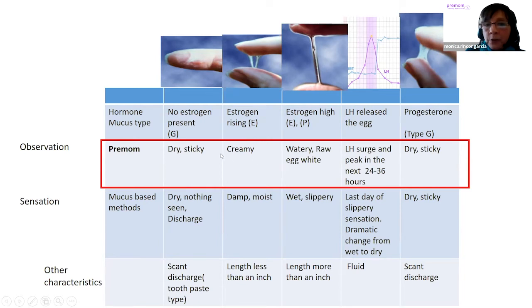That is the observation that we have in the Premom app that corresponds to what would be a sensation of damp or moist. You feel different. You feel a change. Another characteristic is that this is stretchy, and this stretchiness is related with a length of less than an inch. Not all women have it and they don't need to have it. It could be that the sensation is just as important as the observation.